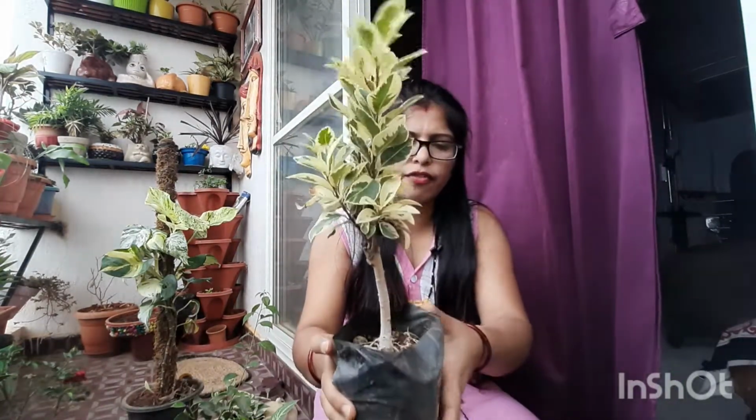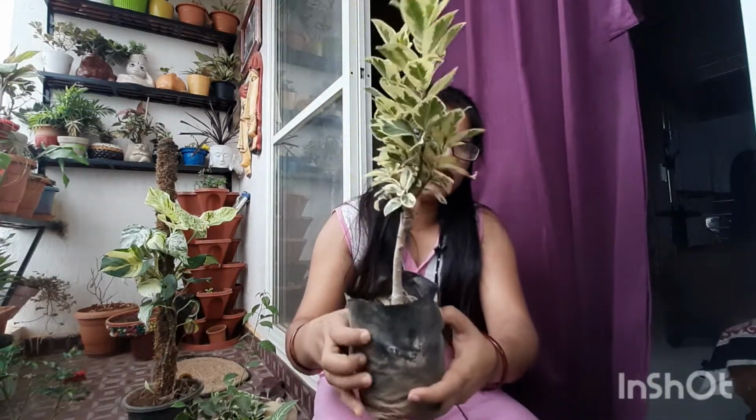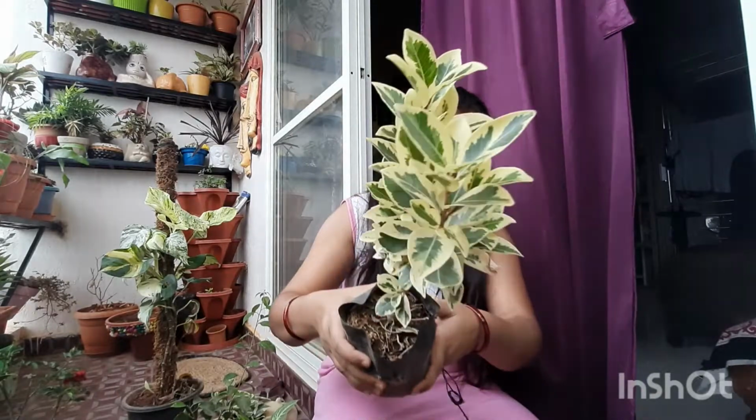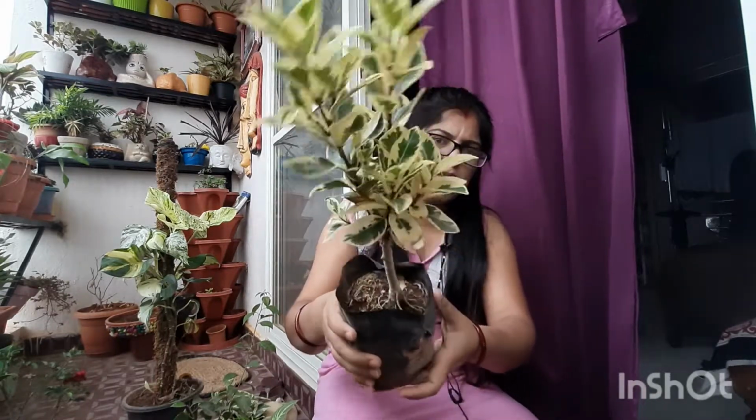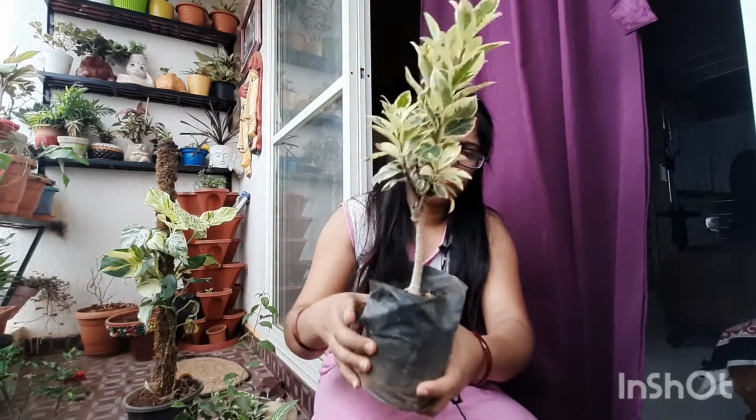This is a variety of ficus plant. It cost me around 80 rupees. It requires direct sunlight. Not potted yet, I will pot it.